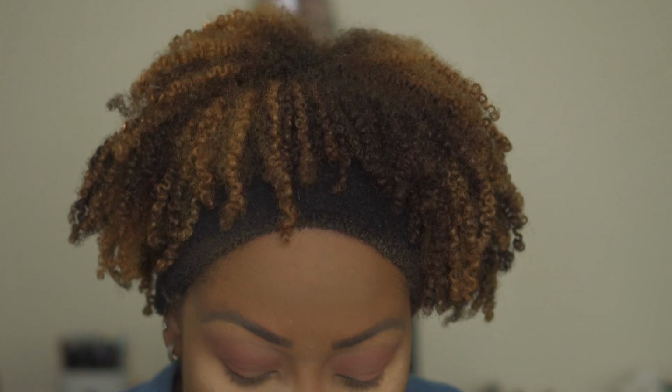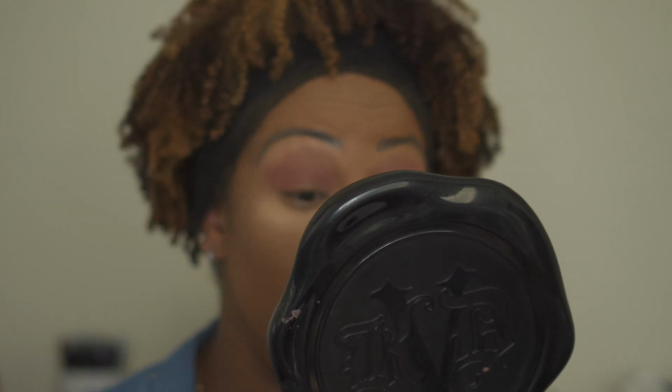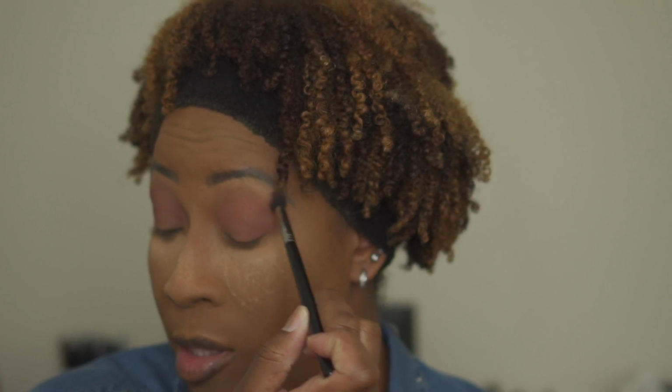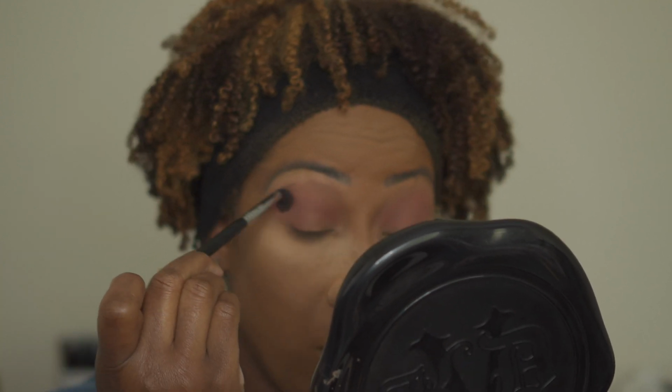And now I think I'm going to take this dark color and pack that into my outer V, and this middle shade, I'm gonna put on my lid. So let me take a look-see. Definitely gonna blend this part out. So now I'm just buffing this color into the transition area, giving it that blown out look by going in circular motions. So that's what I'm gonna be doing now.